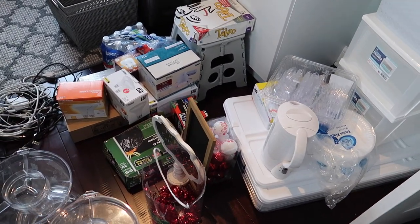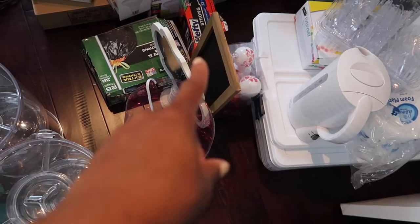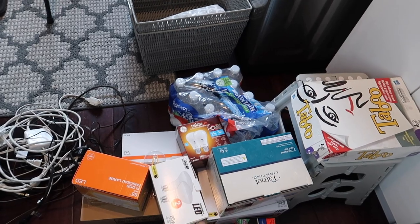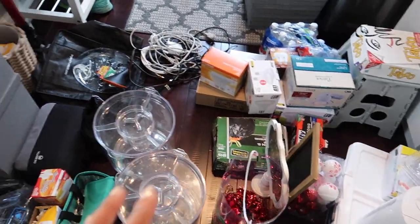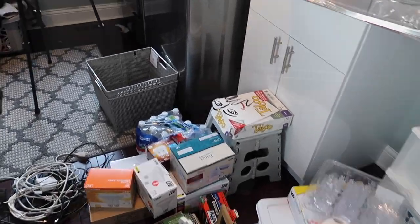But I tried to group everything how it's presumably going to go back in the closet. So kitchen stuff, event stuff, garbage and lawn bags, light bulbs. We got some bottled water back here. We got all those cords. We've got some totes that need to go with the other totes. Let's start by seeing what all storage containers fit inside the closet first.